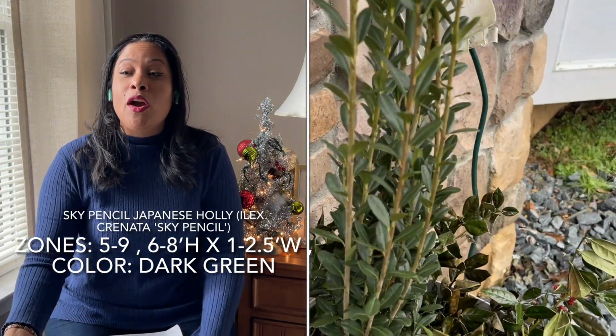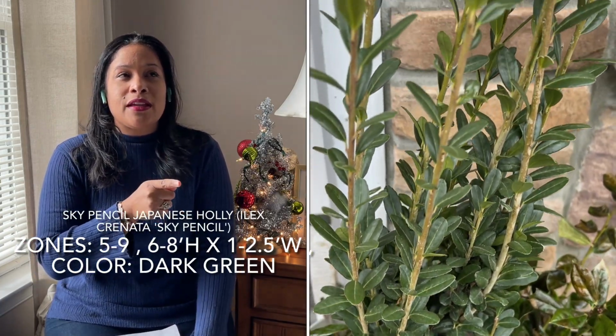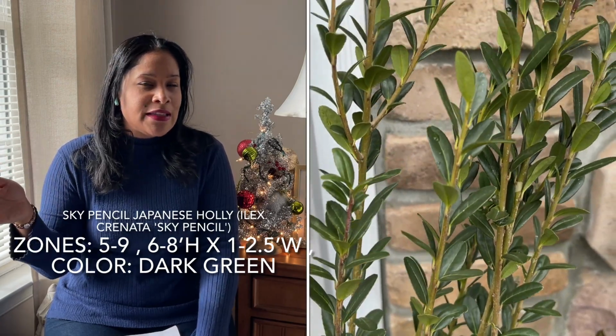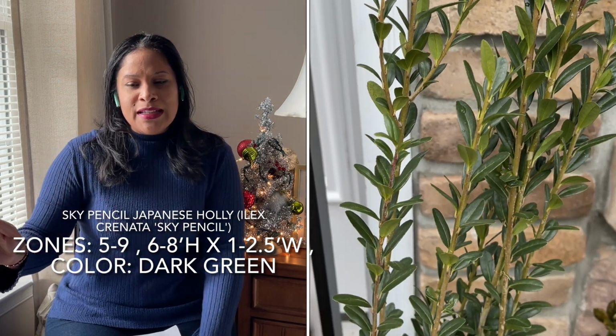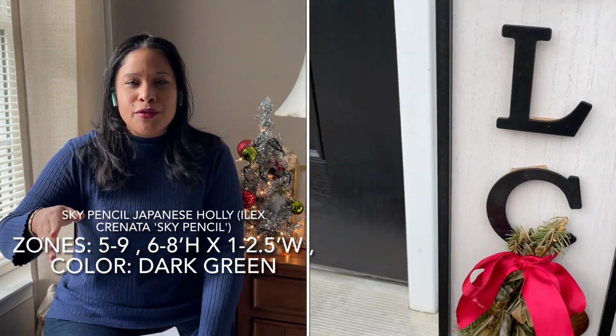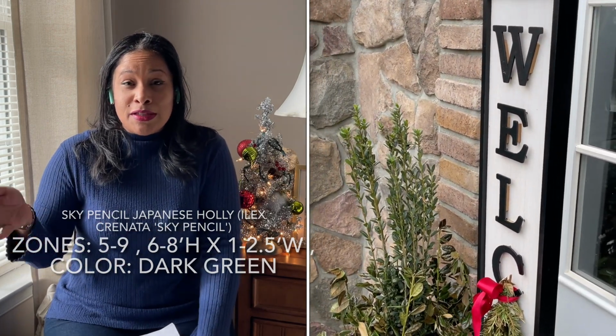So literally 1 foot, but I have read in many other places that it can grow to 3 feet wide. I have not seen it that big, probably like 2 feet wide. So let's put an average of 1 to 2.5 feet in width. It looks super cool because it's evergreen, it's dark green. Literally, this is winter, and everything is dormant or has died away, and you still see this beautiful dark green that you can enjoy during the winter.